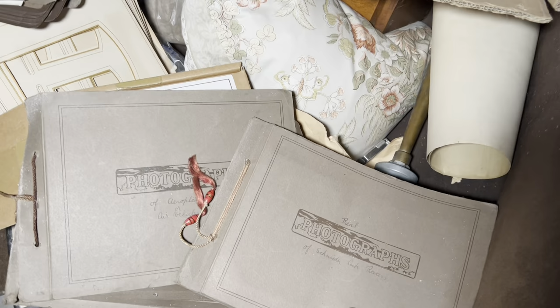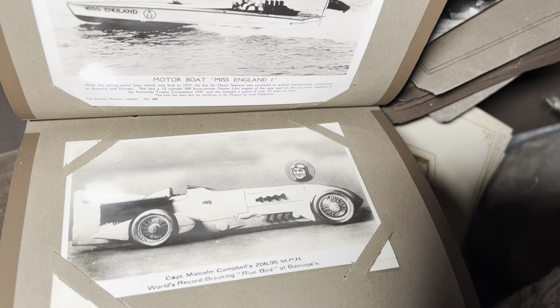I thought there were only one more book. There's two. Look at these. Oh, these are postcards. These ones, look. Oh, Malcolm. Captain Malcolm Campbell. Yeah. World record-breaking Bluebird.